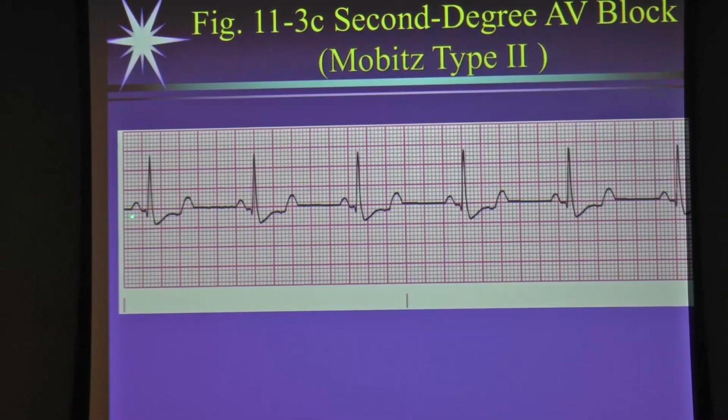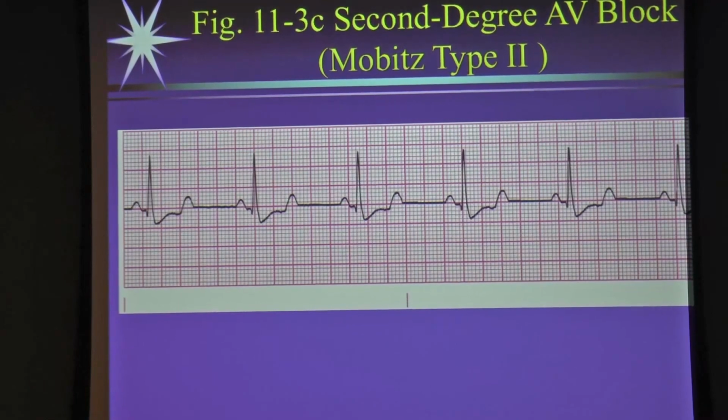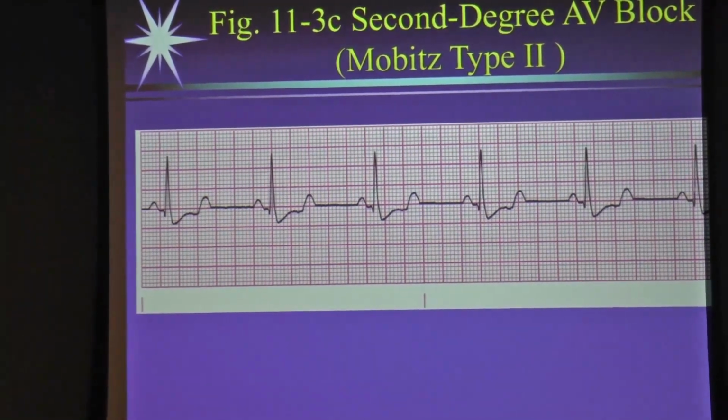Again, a little harder now because it's only happening over 2 beats, but normal, and then you just have a P wave that's hanging out there. Normal P wave that's hanging out there. This patient may not even know there's anything really going on because the heart rate's so fast, or they may not even be symptomatic. I've never in my life seen a patient in a second degree type 2 this fast. It's typically slower. So this might just be something textbook-wise.